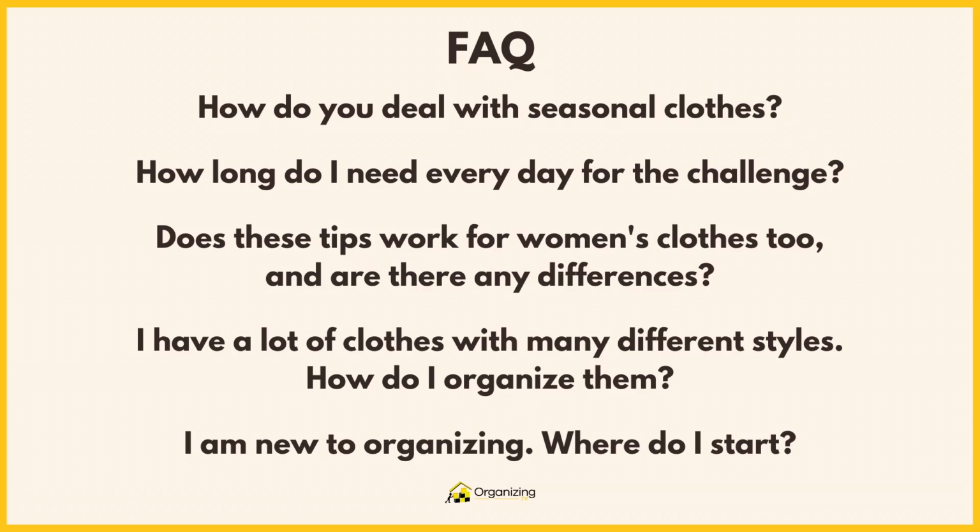So the next question I often get is, do the tips that you give work for women's clothes as well? Are there any differences? And to that I will say, no, there are no differences. Anyone can watch these, and I think I have gone over almost every type of clothing there is. I have had some strange clothes around my house that maybe are not normal for a single man to have, including baby clothes and thongs and bras and jock straps.